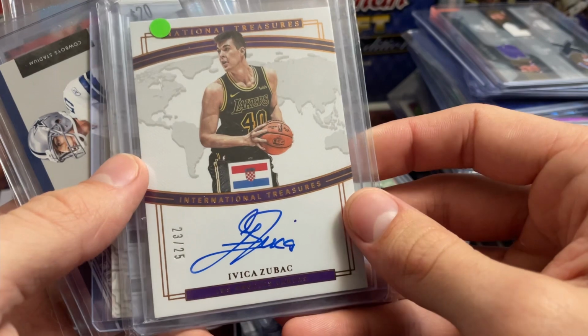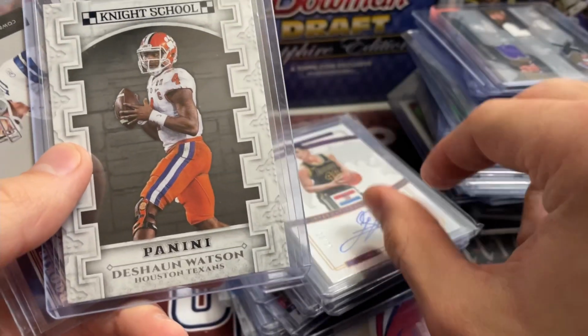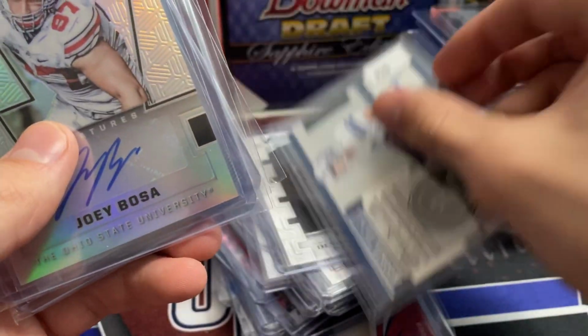Ivica Zubac, and that was out of 25. NT auto on card. Very cool. Deshaun Watson, Night School. This one for the PC. Dan Bailey for my Kicker PC. Very, very cool. Pumped to find that.